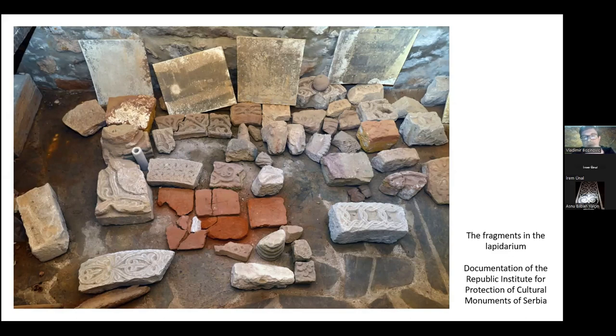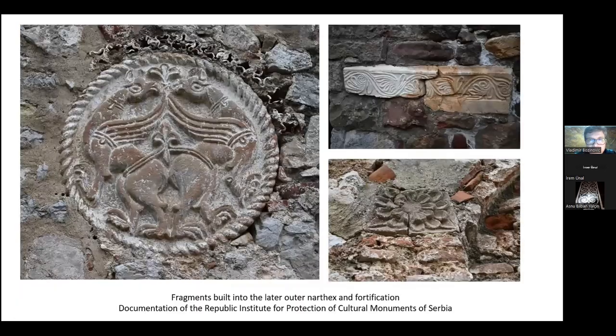But as I said, due to the fact that so many fragments are preserved from the original structure, projects were developed that aimed to reconstruct some parts of the original outer narthex. Here you can also see that these elements from the original outer narthex are still built into the later structure, and some of them even into the walls of the fortification of the monastery. Particularly interesting is this medallion with the representation of addorsed griffins, which is also the emblem of the Republic Institute for Protection of Cultural Monuments of Serbia.